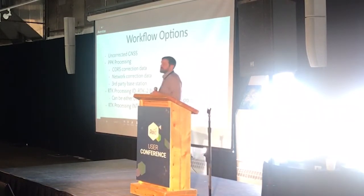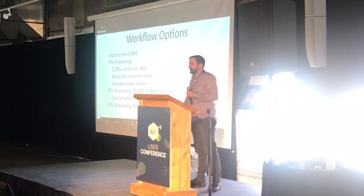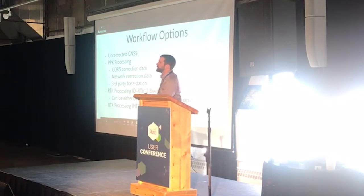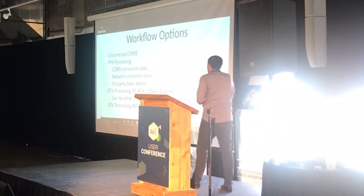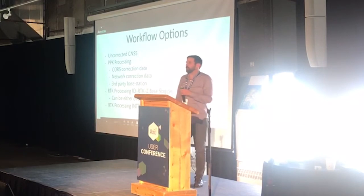And all of this is with the DJI Phantom 4 RTK as well. That's been out for just shy of a year now. We've been testing it since the beginning. And actually, I think Aerotas was the first to publish a PPK workflow for doing post-processing on the Phantom 4 RTK's data. But you can also use RTK processing with the DJI base station over either a known or unknown point, and RTK processing with streamed network corrections.